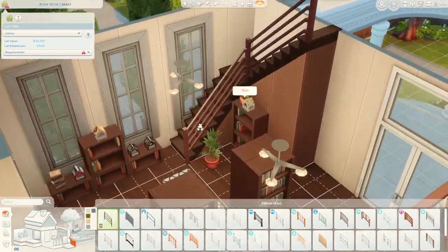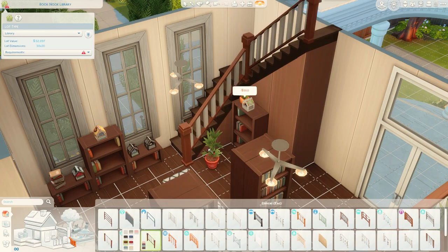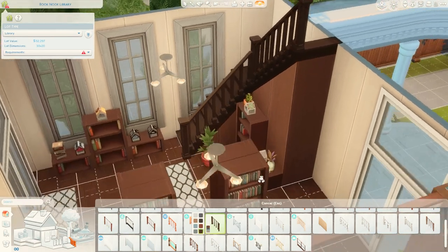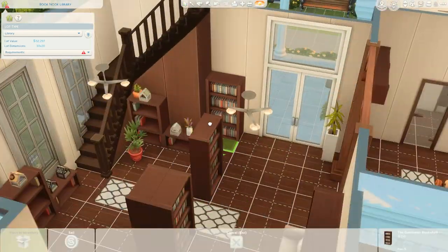But I wanted to do base game and Book Nook only for this. I cannot say Book Nook very quickly. My tongue just refuses. I'm just kind of changing some stuff around. I'm sorry if you liked how it was before. Maybe I will still upload.